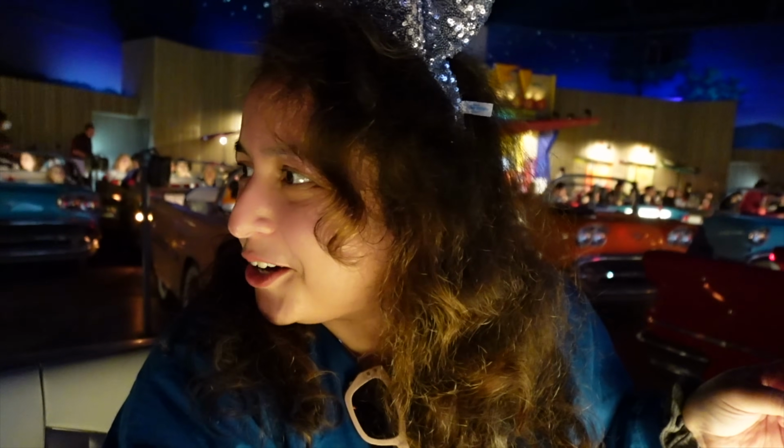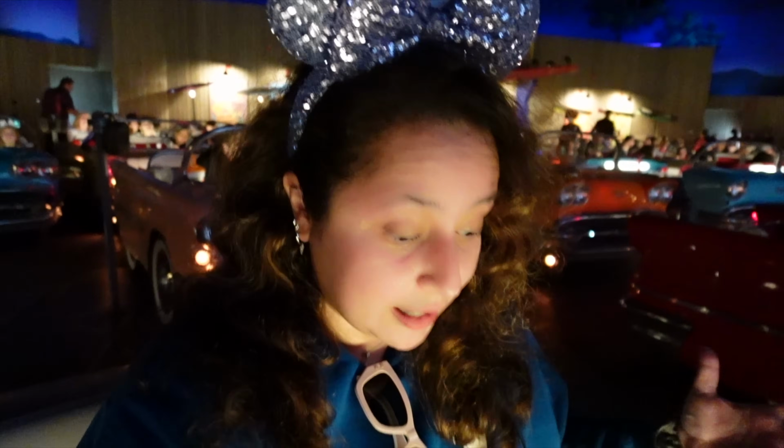We're in our car, and big shout out to Mario, the cast member who brought us here. He said he's been our car assistant. I can't remember exactly the word that he said, but he's very much going with the theming of us being in a Sci-Fi Dine-In Theater.